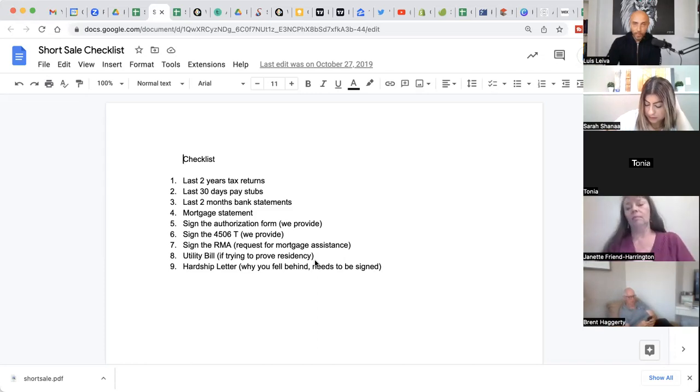And then number nine is a hardship letter. Now, I'm not sure if you guys are familiar with a hardship letter, what it entails, but a hardship letter is very, very simple, and it doesn't have to be over exaggerated. Some people think that a hardship letter should be like their whole life story, a couple pages long. If you're an underwriter and you're underwriting tens, if not 100 files a day, would you really want to read that much of someone's sob story?